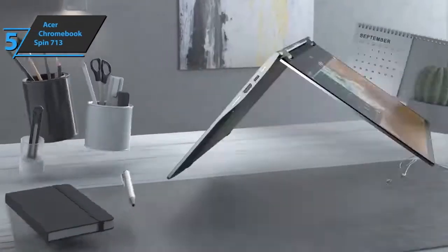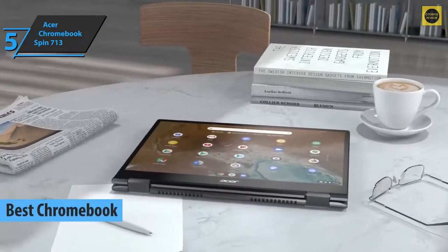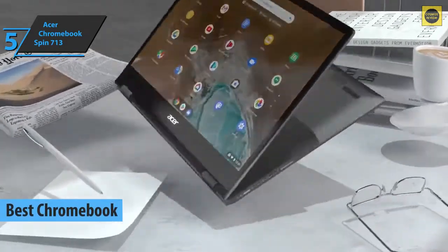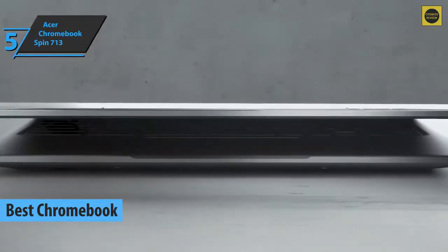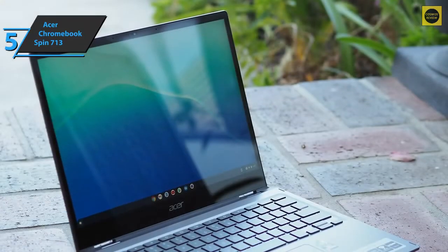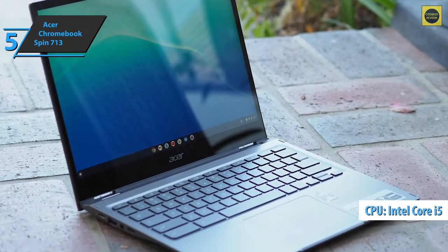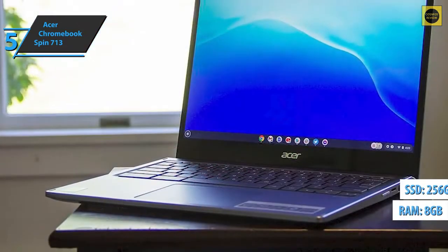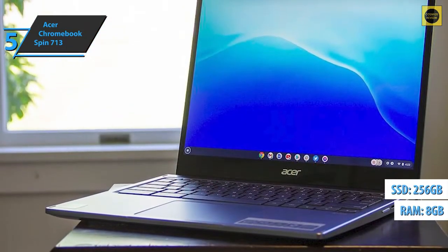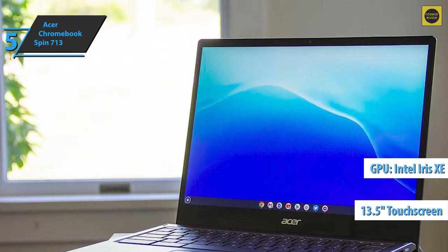Check out the Acer Chromebook Spin 713, also known as the best Chromebook 2-in-1 laptop available on the market in 2022. This model's powerful processor makes it ideal for running heavier Android or Linux applications. It has a quad-core Intel Core i5 1135G7 CPU of 2.7 GHz with 8 GB of RAM, a 256 GB SSD, integrated Intel Iris Xe graphics, and a 13.5-inch Cine Crystal LCD screen.